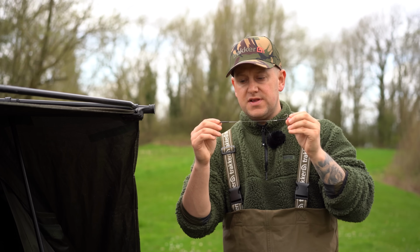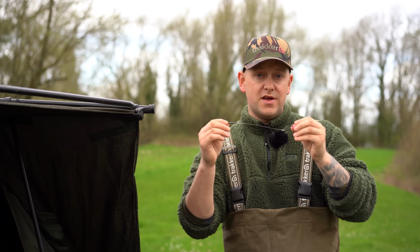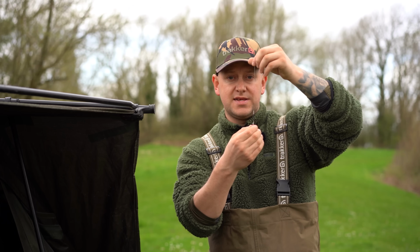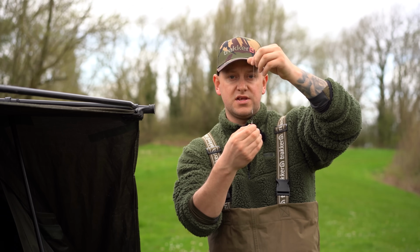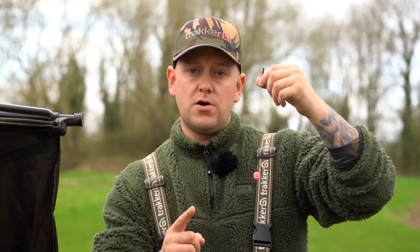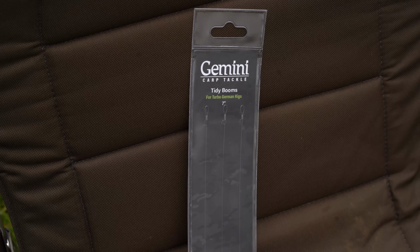And it has a light refractive index of 1.42, which is very similar to water, so once you are out there fishing, it's near enough invisible. It's 0.50 millimetres in diameter, and it's got a 30 pound breaking strain. They come in lengths of 5.5 inches, 7 inches, and 9 inches. But also you can head over to the website and they have a custom build section, and you can design this boom to the length that you need.